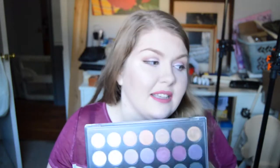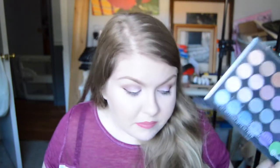And it stays on the eyes. If you use the right primer base to your eyes, and if you use MAC Fix Plus as well, they stay the entire time. I have a really bad issue with creasing eyeshadows. I've had it with BH Cosmetics, NYX, Anastasia. It's just my eyelids, but when I use that combination, it sticks really well. I like the colors. They tend to pay off really well.